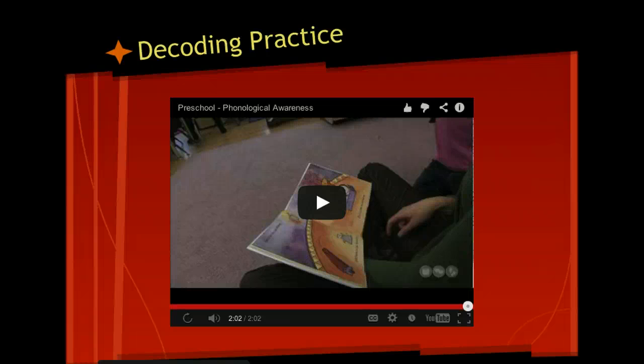So the furthest step in basic phonemic awareness is being able to substitute phonemes. So if I gave you the word mommy, and I said, what happens if I change some of the M's to a T? Then you get Tommy, so you're starting to really manipulate and play with words. So we know that effective literacy teachers do a lot of decoding practice in their classrooms.